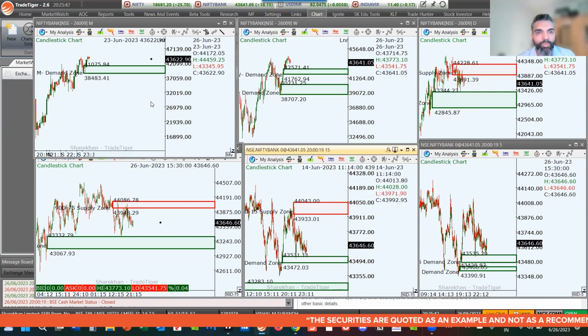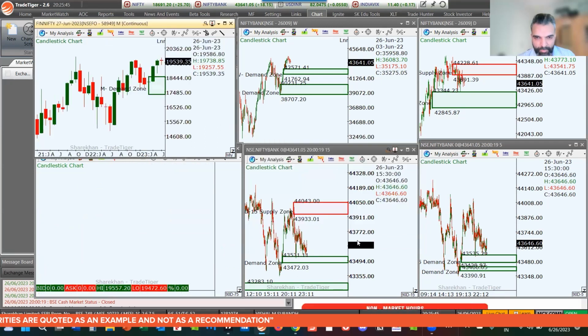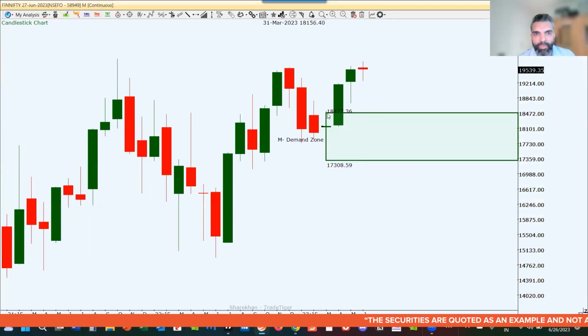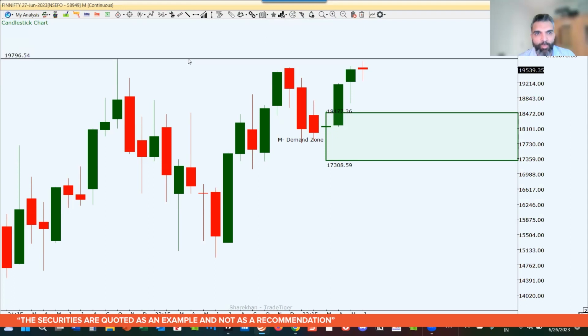All right, let's move on to the next index, which is the Finnifty. So let's go to the Finnifty chart, and let's start with the monthly chart. Finnifty is still struggling, I would say, to break the all-time high, and showing some kind of a move towards the all-time high.